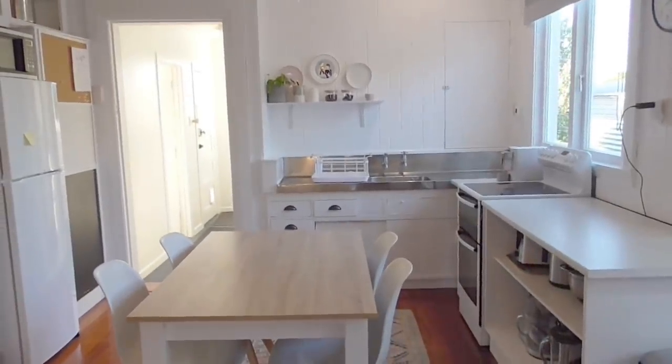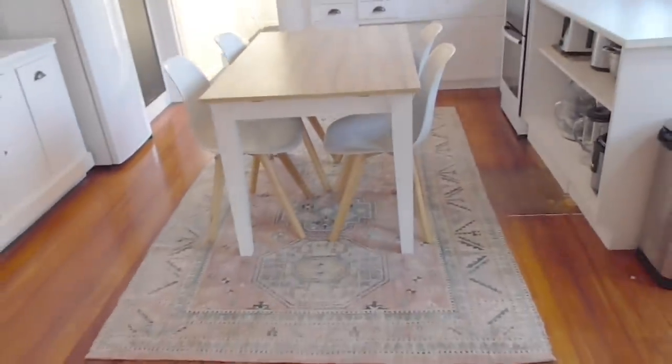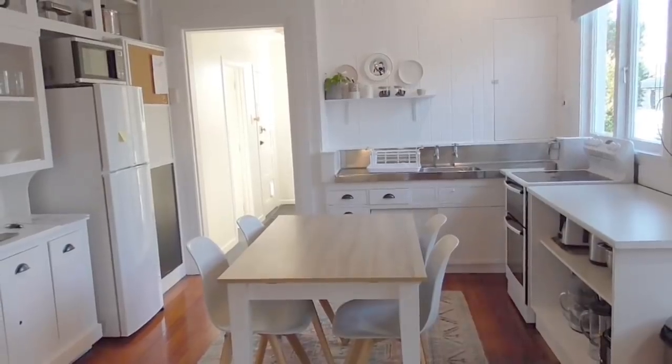And then the kitchen is all done as well. I just did the dishes and wiped down the benches and things. Again, I haven't cleaned the floor or anything. I do that at night. So yeah, the kitchen has been reset.